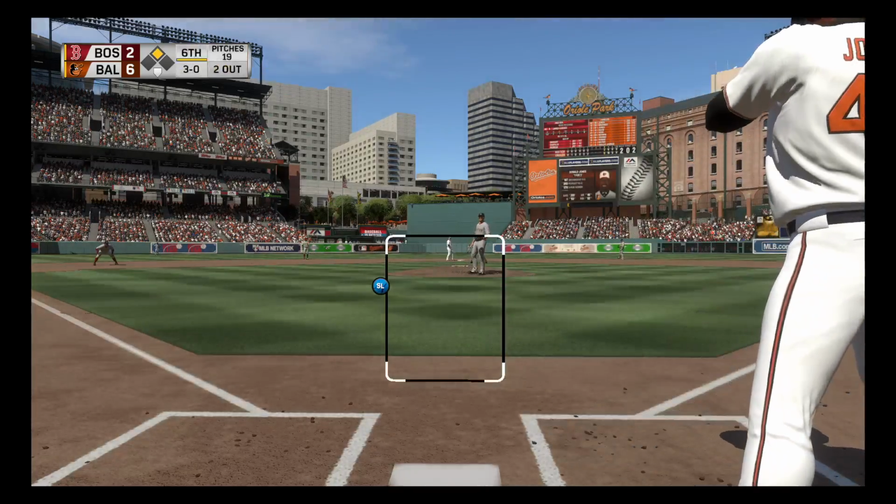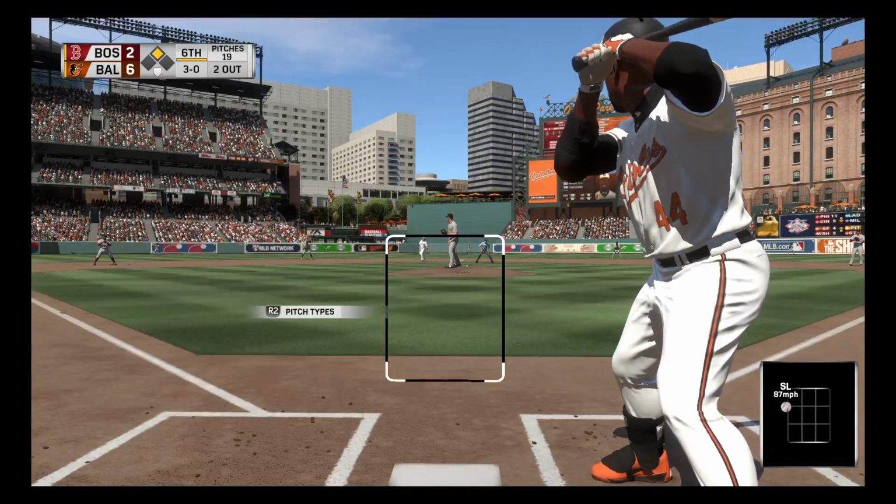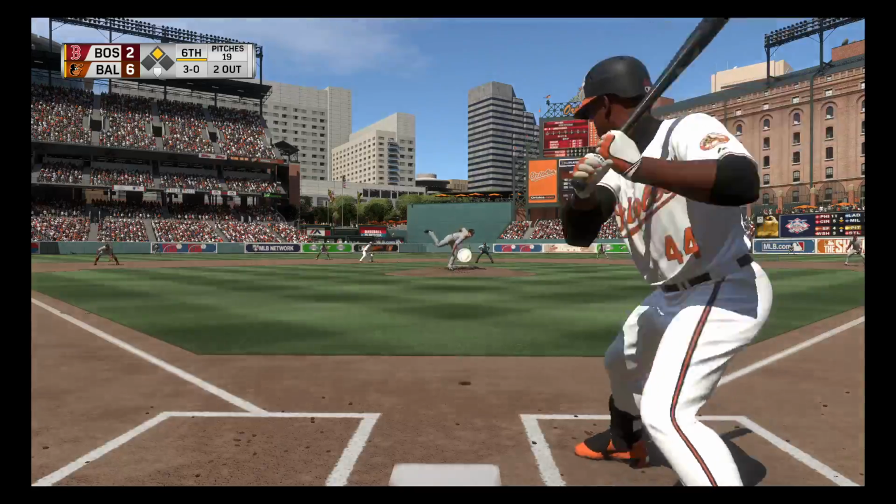3-0 now. After 2 breaking pitches, there's a pretty good chance right now you're probably going to get something right in the middle of the strike zone to swing at. So if you're looking for it, go ahead and turn that baby loose.